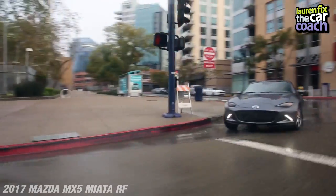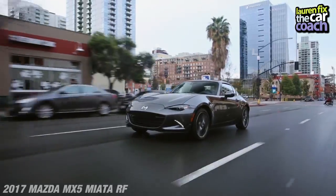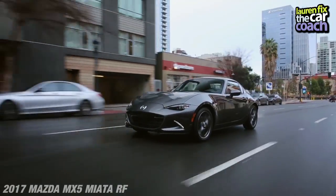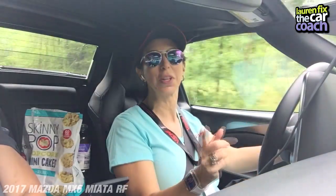But as far as drivability, the only thing I didn't like about the whole car was the lane departure. Just pulling out of my driveway when I left, it was quite abrupt. So in that case, I shut it off. And it was funny because when the car was delivered from the fleet, it was off as well.